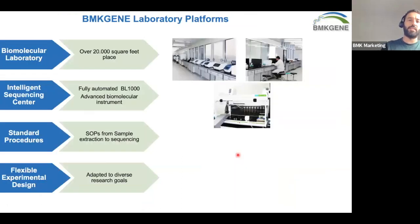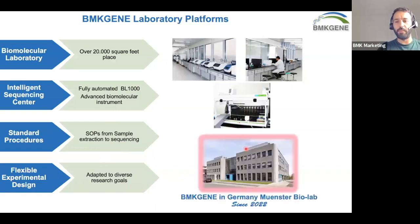As well, a snapshot of what we have as a platforms on the laboratory level. So we have a big laboratory space, over 20,000 square feet place. We have a fully automated BL1000 advanced biomolecular instrument. And we are working following the standard procedures from the sample extractions to the sequencing. And we have an adapted protocols for diverse research goals, like human microbiota, plants, and different other projects related to different topics of research. Our company has recently a place where we can fulfill our European customers' requirements, which is in Germany since 2022. So that's allow us a really quick turnaround time for our European customers.